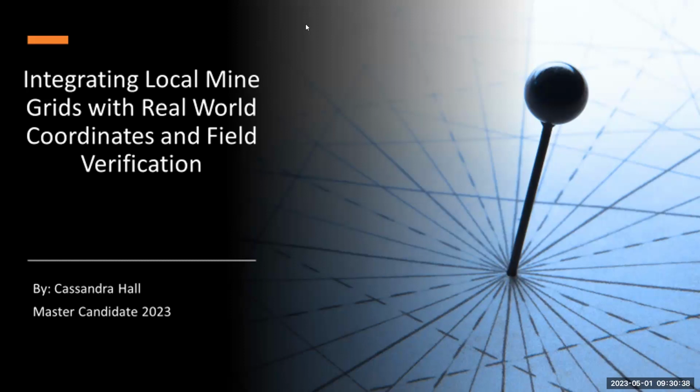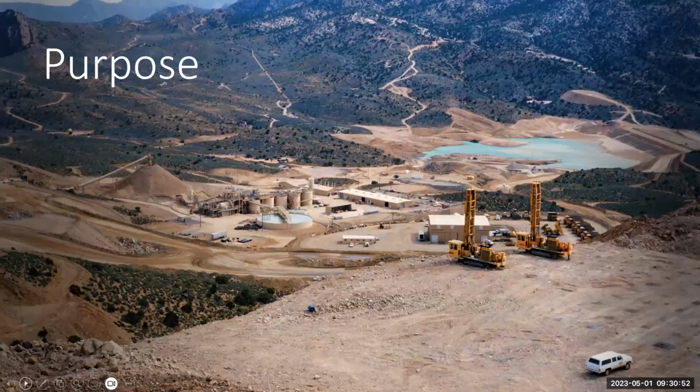So today I'm going to talk about integrating local mine grids with real-world coordinates and field verification. The presentation summarizes the results of the data compilation, integration, and verification of the historic data for the Coliseum project that was used to compile a comprehensive database. This work enabled a current drilling program, resource estimate, and an independent technical report that meets 2012 standards of disclosure. The work completed includes a site visit, data gathering, which included taking samples for independent verification, data and database compilation, review, and reporting. The image you see is of Coliseum Mine when it was active in 1987.